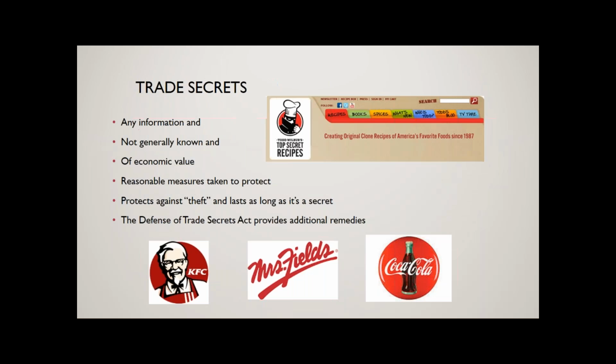Hi, I'm Todd Nelson. I'll be addressing trade secrets and copyrights. Trade secrets, generally speaking, are information that's not generally known and has economic value, and for which the owner takes reasonable measures to protect and maintain its secrecy. A trade secret could be the Colonel Sanders secret recipe, Mrs. Field's secret ingredients, or the secret formula for Coca-Cola. But it could also be lots of other things.